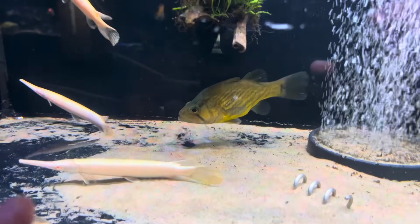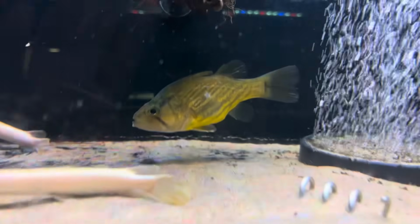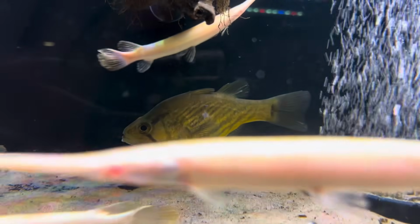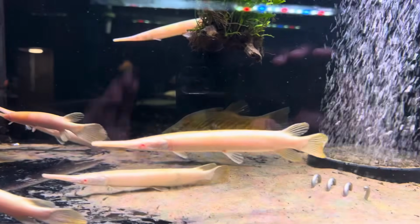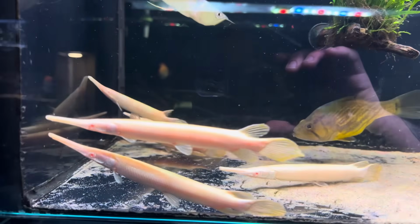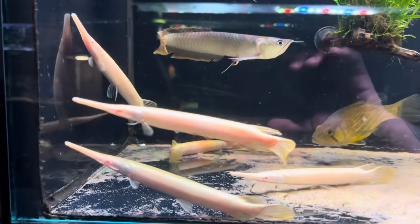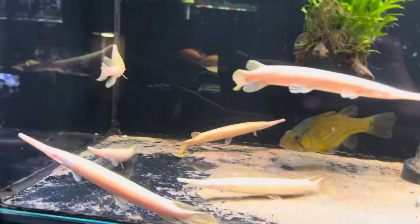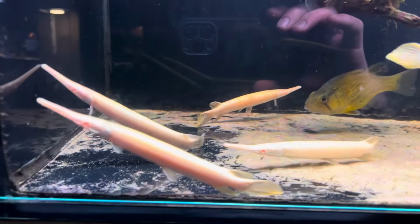You get the cheaper one, which is like the grey looking one. These go bright gold, these things. So these are the dearer species of them, and then coming into frame there, that's what everyone's waiting for. These are albino, they're not platinum, these are albino Florida gar. So really good size.